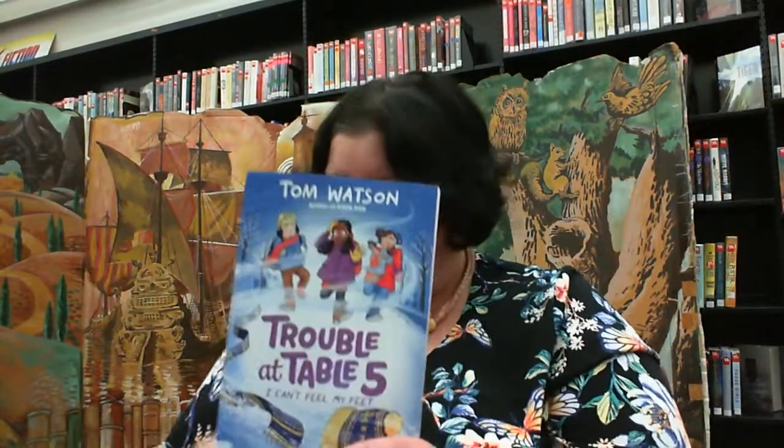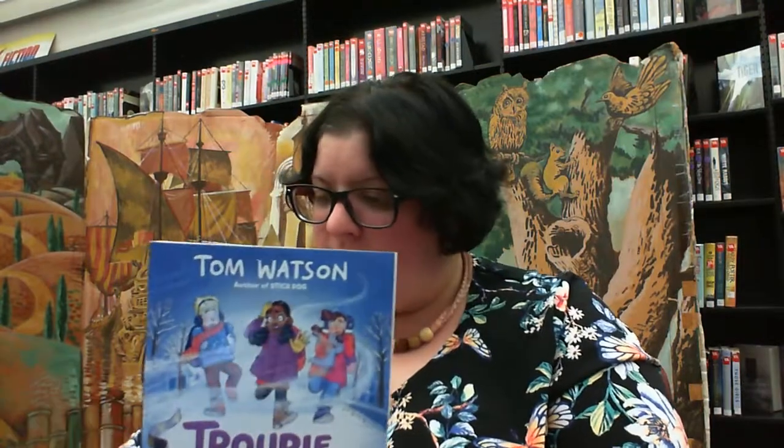And this new title that we have in our easy chapter books is called Trouble at Table 5, I Can't Feel My Feet. And this is a series of books, Trouble at Table 5, following this group of friends. This particular book follows them, and it's a creative little story about a group of friends imagining how they can stay warm on their winter walk to school.